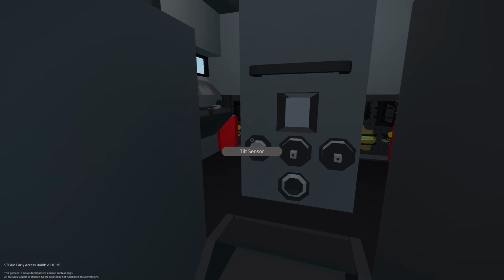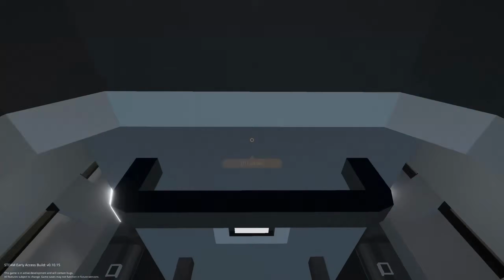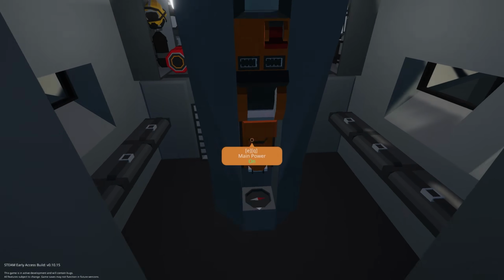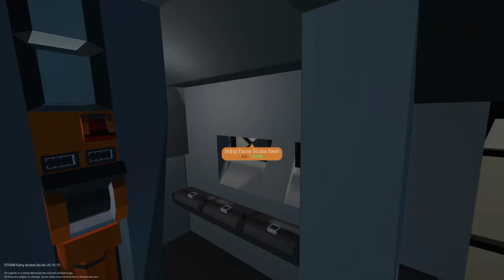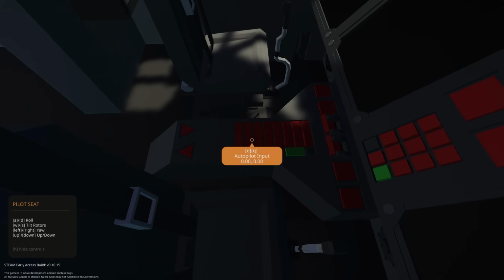And then we also have some sensors. We have a hatch to go to the roof. Okay, so not much, just some flares and stuff up here. Let's go and close that. We have some more seats, some more equipment. We then have, looks like, main power, batteries, okay. And then co-pilot and pilot seats, some more seats. And then a whole bunch of controls.